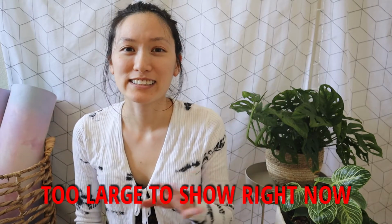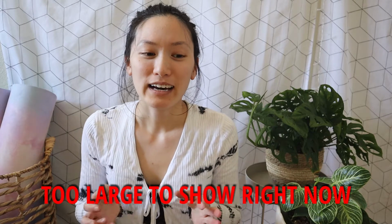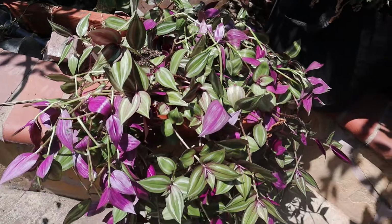Next up, I wanted to talk about Tradescantia zebrina. It's also called the inch plant. I don't have one to show right now because I recently just repotted it into a really big pot. So I have this really big pot of it already. It's like 12 inches. It's like a low bowl.